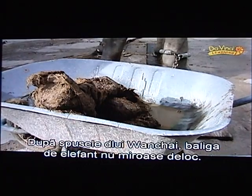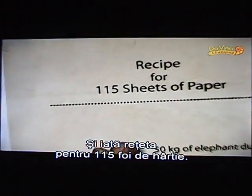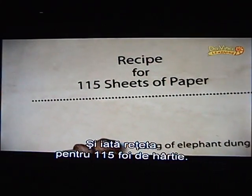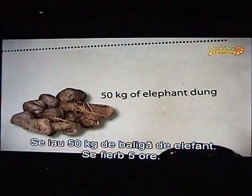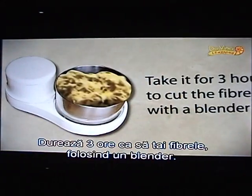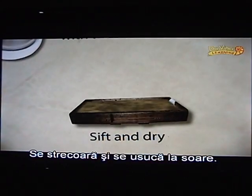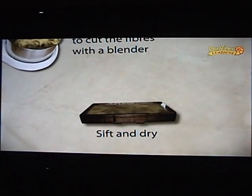It wasn't as gross as you might think. Elephant dung is, according to Mr. Wanchai, not smelly at all. And voila, the recipe for 115 sheets of paper. Take 50 kilograms of elephant dung, boil it for 5 hours, take 3 hours to cut the fibers, use a blender, sift and dry it under the sun.